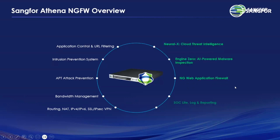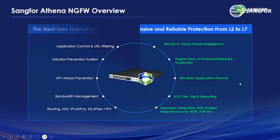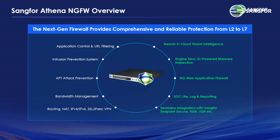In addition to these standard capabilities, Sangfor Athena Next-Generation Firewall also provides some unique added value. This includes SOC Lite for centralized logging and reporting, cloud-based threat intelligence, AI-driven malware detection, and a built-in web application firewall. Together, these capabilities allow organizations to protect their networks, applications, and users through a single integrated security platform. In the next few slides, we will look at some of these capabilities in more detail and understand how they help strengthen an organization's security posture.